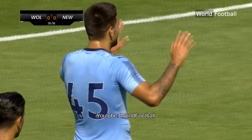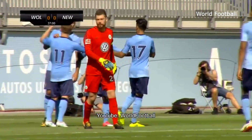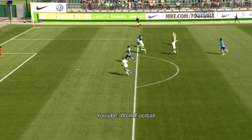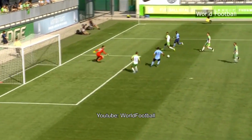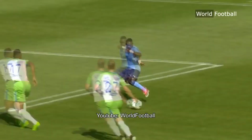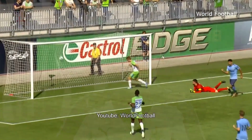So not bad from Mitro's point of view, and he's shown that he's still got a future at the club. He's actually come out afterwards and said that he still wants to be part of the plans for as long as we want to keep him. So bearing in mind we haven't got that many forward options, you're going to be around for a while, but just keep on doing the business, Mitro, keep on doing the business.